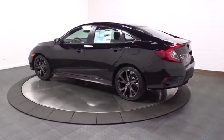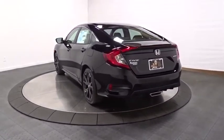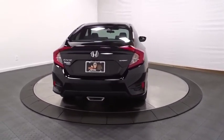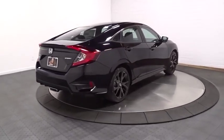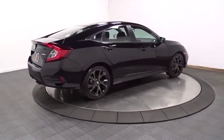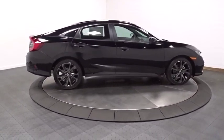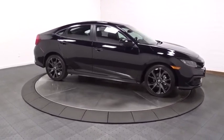Backup camera, remote engine start, keyless entry, Bluetooth, leather-wrapped steering wheel, front wheel drive, trip computer, fog lights, brake assist, tachometer, outside temperature gauge, day and night rear view mirror, automatic air conditioning, cloth seat trim, engine immobilizer, body color door handles, low tire pressure warning, power rear window sunshade, four-piece floor mat set.